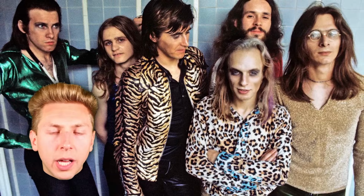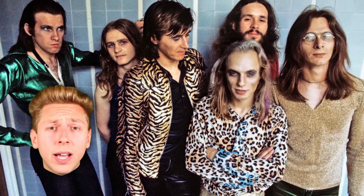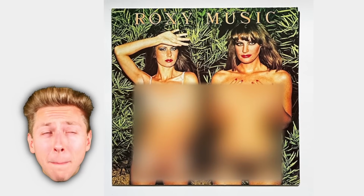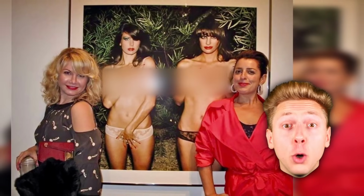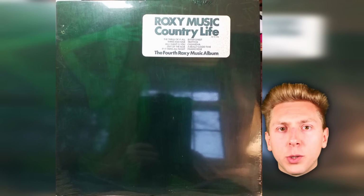When the album Country Life by English progressive glam rock band Roxy Music released on vinyl in 1974, it featured this cover, featuring two barely dressed German models. This immediately was deemed too raunchy, so early copies were sold in this nearly opaque green shrink wrap.